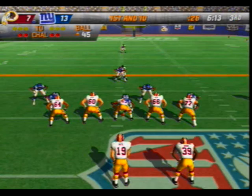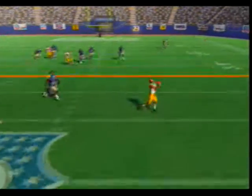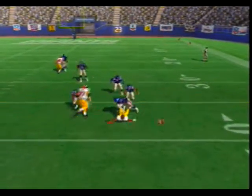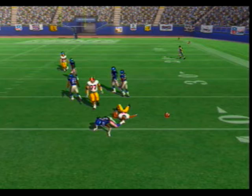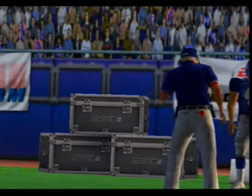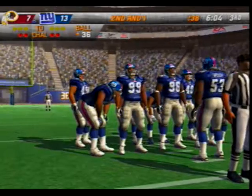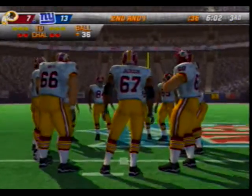Number 19, out of the gun. Gets rid of it, and it's complete. Number 21 comes up to make the play at the 36. Williams needed just one more block to pick up the first down. Still a great game. When you pick up yardage like that after making a catch, then your offense is doing something right.